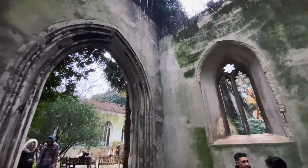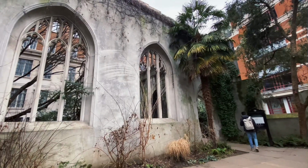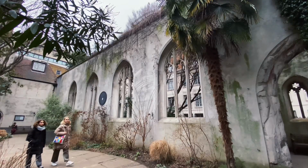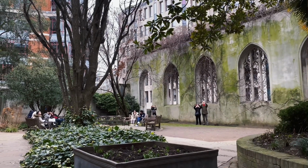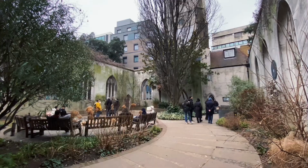Number 24. St. Dunstan in the East. This secret little garden close to London Bridge and the Monument is an amazing photo spot rarely known even by people who work in the city. The church has suffered the Great London Fire and the bombs of the Second World War.